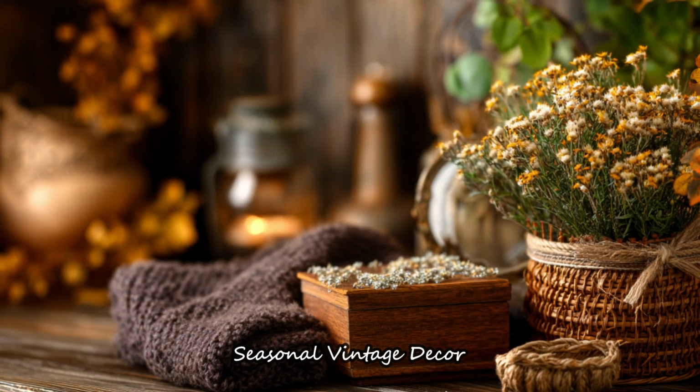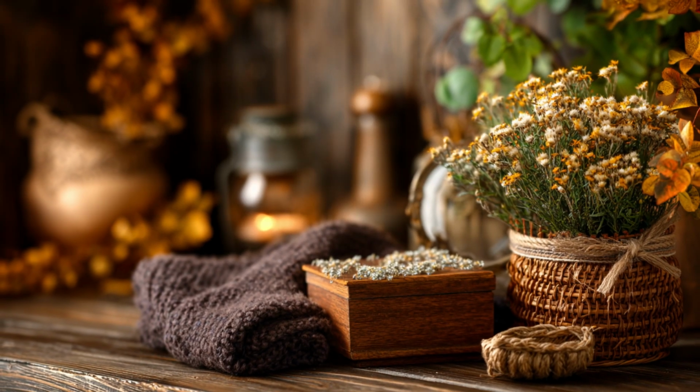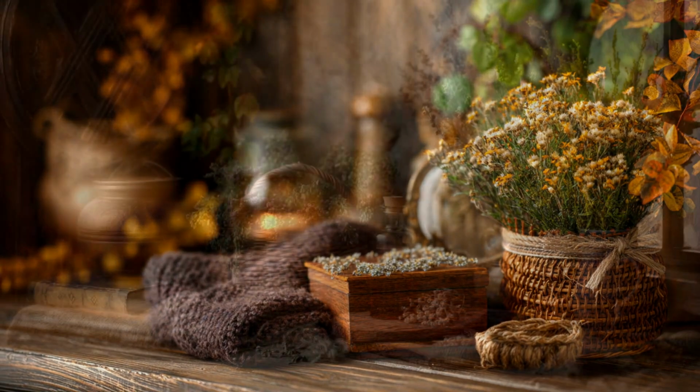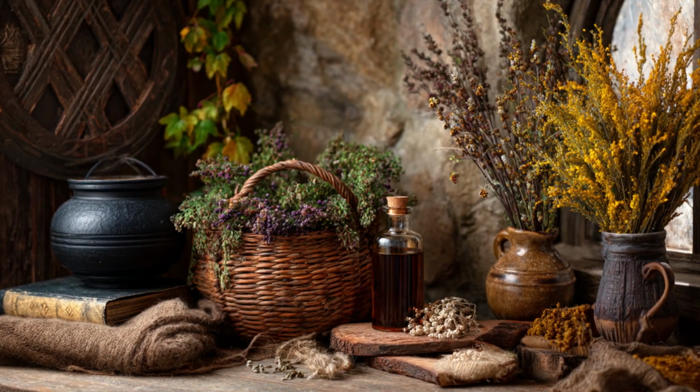Thrifted items are also great for seasonal decorating. Old glass bottles for spring flowers, rustic baskets for autumn, or brass accents for the holidays. You can rotate your decor without spending a fortune.